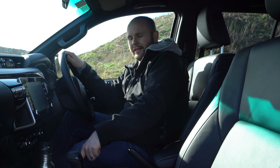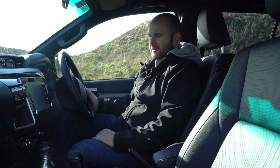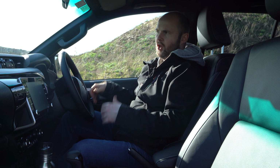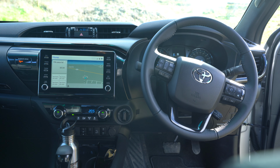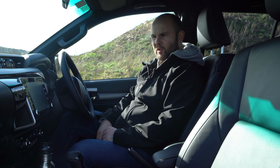There's a power mode and an eco mode button down here. I'll explain more of them in a few minutes. And generally, it's a nice high up position to be in. The seating position is comfortable and you kind of feel king of the road behind the wheel of this.